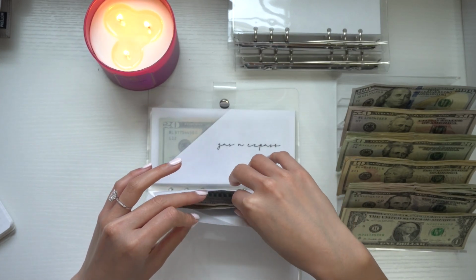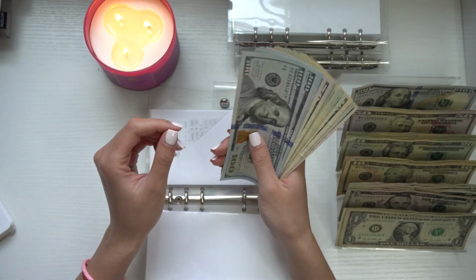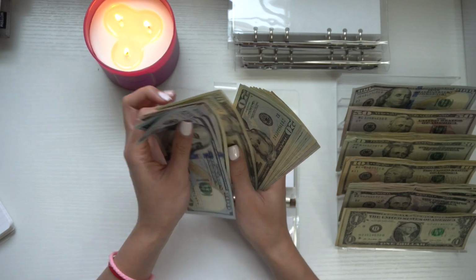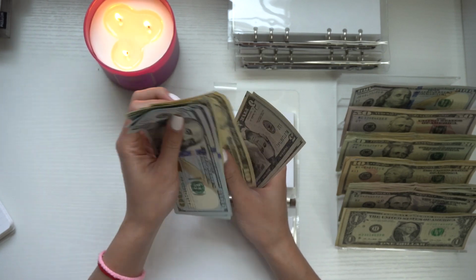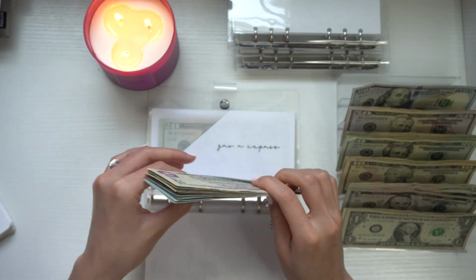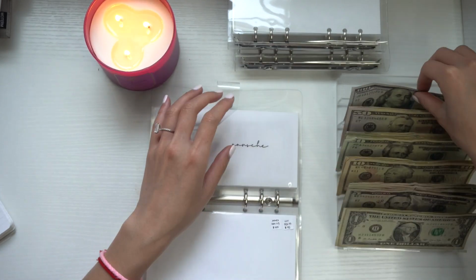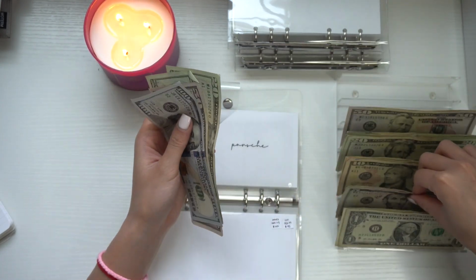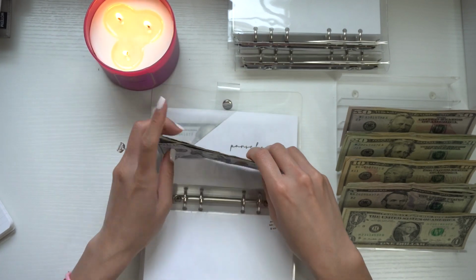Porsche already has $780 in here. Let me just double check: 1, 2, 3, 4, 5, 600, 20, 40, 60, 80, 700, 20, 40, 60, 70, 75, 80. So $780. But I'm going to put the $195 behind the budget tracker that I have for the next payment. So that has $1, $150, $170, $190, $195.